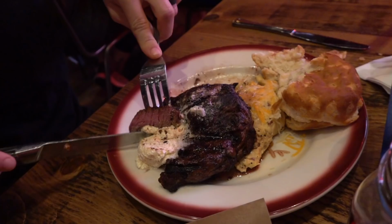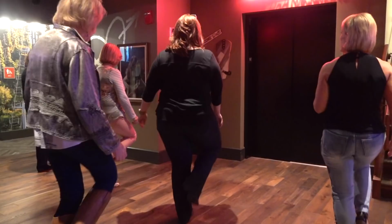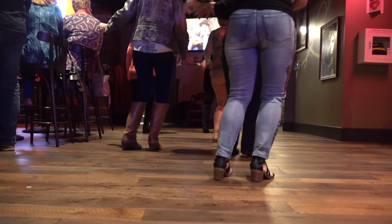So yeah, we just ate our food, listened to music, hung out, and then there was this line dancing party that took place. So I thought I would share that with you because that made me smile. These ladies were here just hanging out, having a good time.